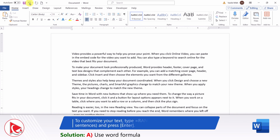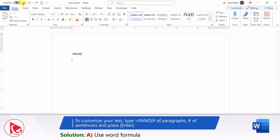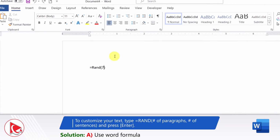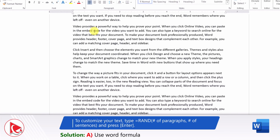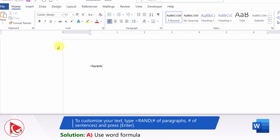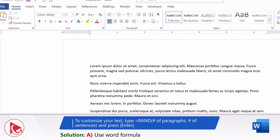To customize your text, you type RAND and enter the number of paragraphs and number of sentences, and then hit enter. For example, if you type RAND 7,5, it will generate the text for 7 paragraphs with 5 sentences each. You can also use the lorem function to generate non-localized pseudo-Latin text in Microsoft Word.